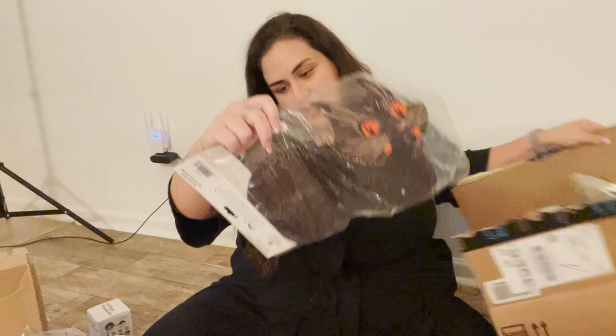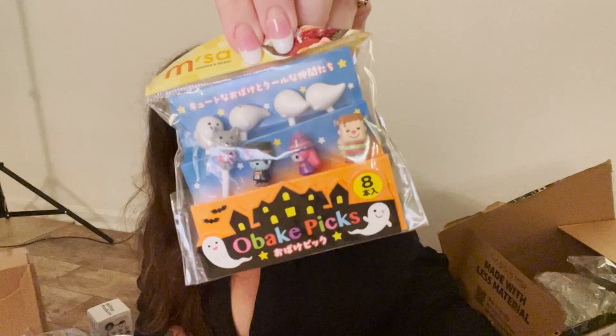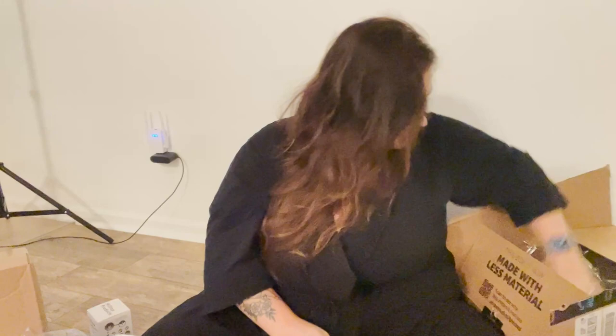I love the style this year. This is what I'm feeling, like vintage steel. I like it. Oh, these are for the kids' lunches, but they're Halloween. I didn't have any Halloween ones. Put these in like their grapes, their pepperoni, whatever, you know. More of those lights. Like again, I got 12. I want probably double that.